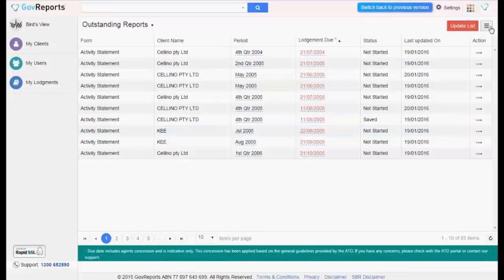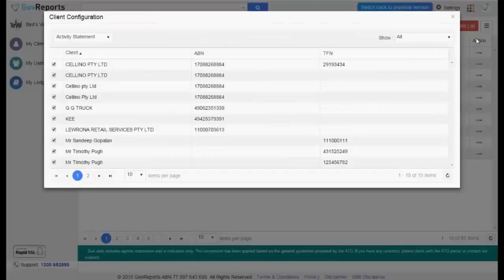But if this is the first time that you use GovReports and you have added the outstanding reports, you can go to Actions under Outstanding Reports, click on Client Configurations, and select all the clients that you want outstanding reports for. The reason that we do this is that in the past, we automatically switched it on for all the clients that you have on your account when you selected outstanding reports. The problem is a few users have come back and said they don't provide activity statement service for some of their clients, so they want to be able to set up the clients they want to have on outstanding reports or be reminded for. So it's up to you. But that's basically where you do the setup for all your clients.